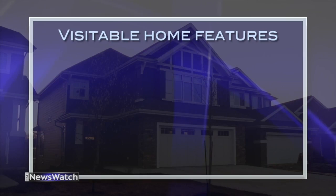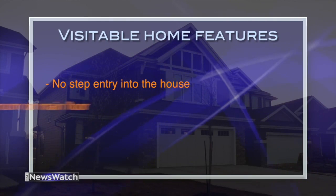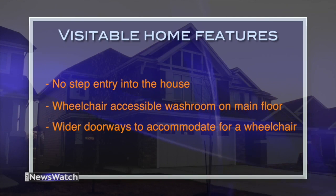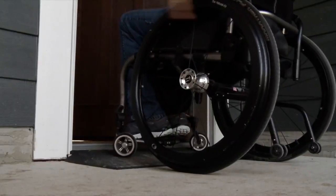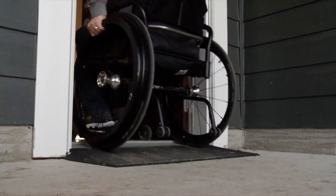everything's available to me. There are 3 key features that make up a visitable home. A no-step entry at the front door or in the garage, a washroom on the main floor that is wheelchair accessible, and wider doorways to accommodate for wheelchairs. Because houses are not built with these features in mind, people who are disabled often can't do everyday things in their own home. Local architect Ron Wickman says even taking a shower can be a challenge.